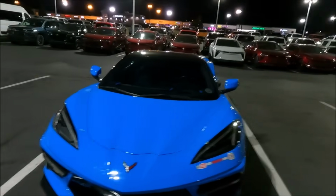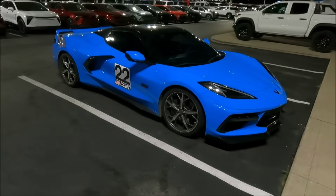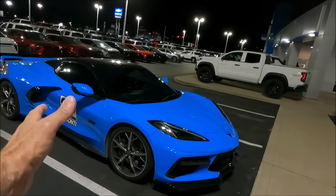Hey guys, it's great to see you, no matter what time of the day or night that it is. One thing I want to show you right now is not necessarily my dirty car, but my car is filthy. But you know what though? Underneath these LED lights, she looks fantastic. Look at that thing. Yeah, she's ready to go, man. Got the race numbers on there.